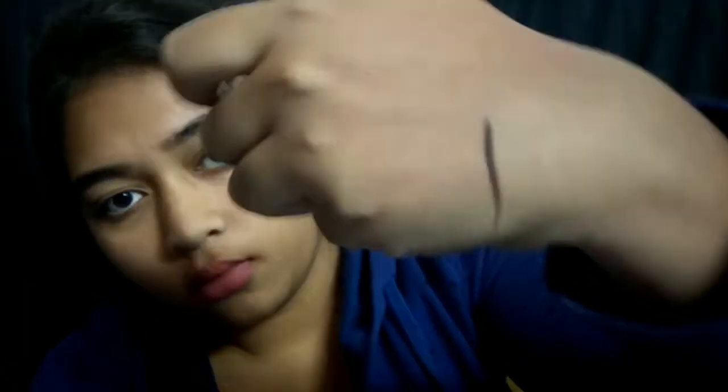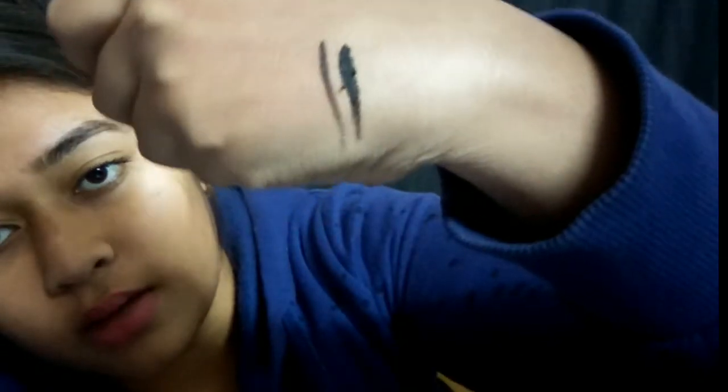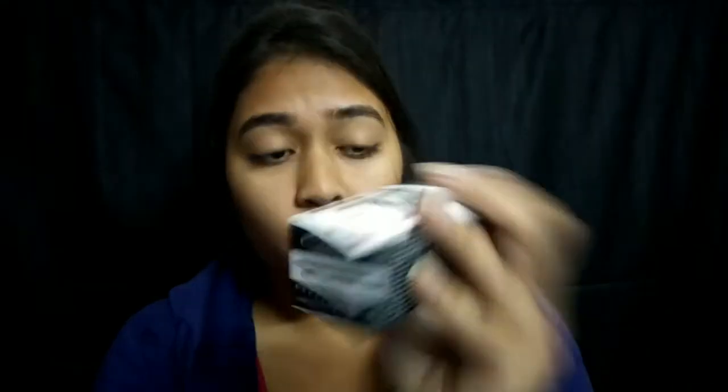So here is the brown. It is very pigmented and very smooth. And now moving with the black. Yeah, so this is the black one and it's jet black. It's super black, you guys. You have to try this eyeliner. So you see, both of them are richly pigmented and they are very beautiful. It also says it is smudge proof and waterproof, which is a good thing.